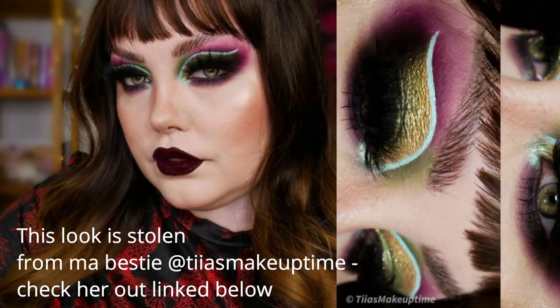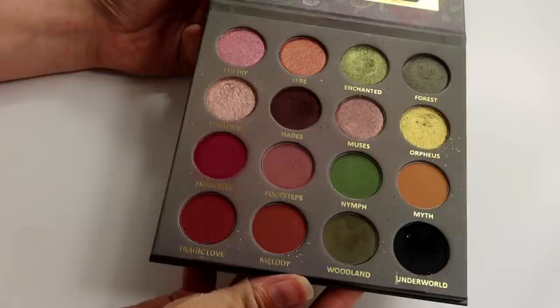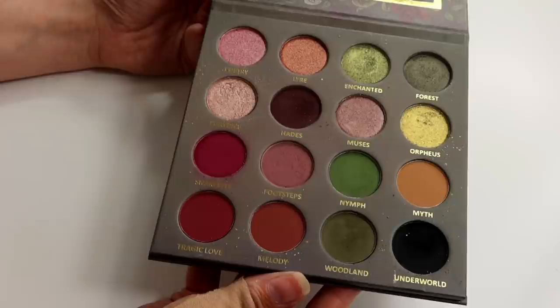Here is the beautiful Meet Me in the Underworld palette. Haha, Meet Me in the Underworld. This is what it looks like. So it's obviously kind of like raspberry and green. I was about to say something very naughty there, a hint to a palette that's coming out, but I won't say that. That would be bad. It's very pretty, isn't it?